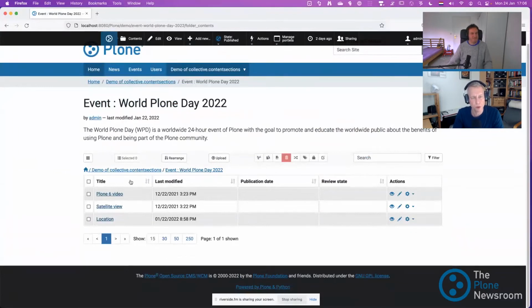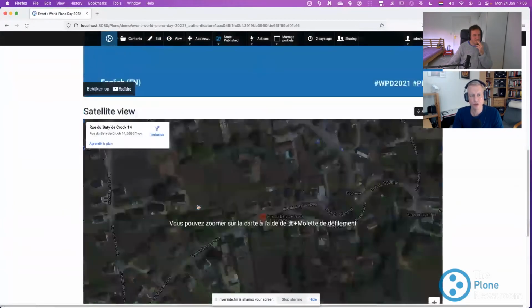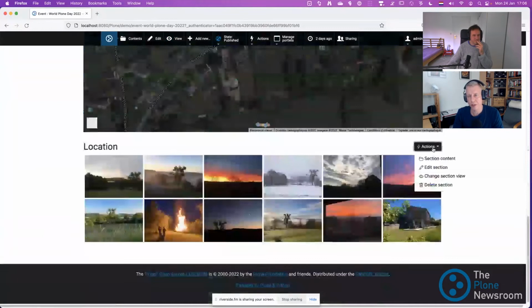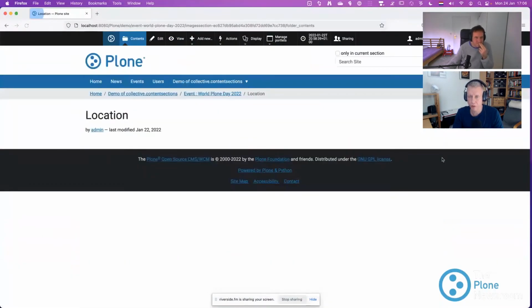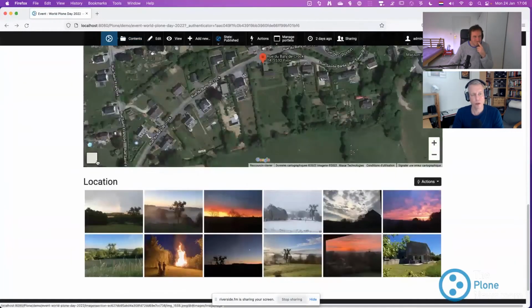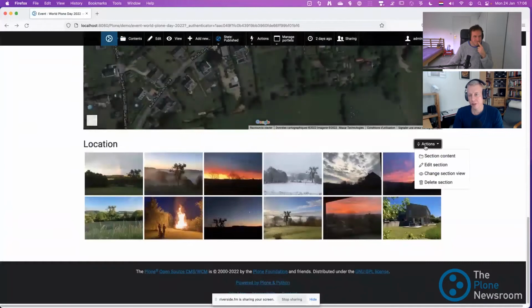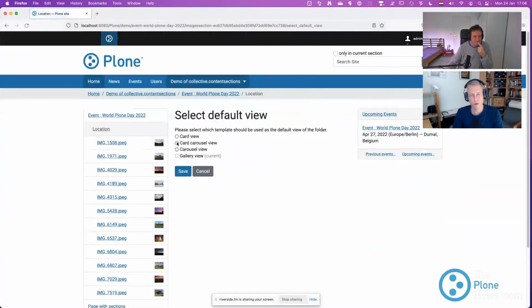So look here, I've got World Plone Day. You have to get used to the default one on top. So it shows this in a line, and then for each of those rows, you've got very quickly, instead of going to the folder contents, I can click contents here. So here are the images for the tile, and you can say, okay, actions, change or delete. You can change the view to something for that view section. So you've got a carousel view or a card view or whatever for those images. So that works nicely.